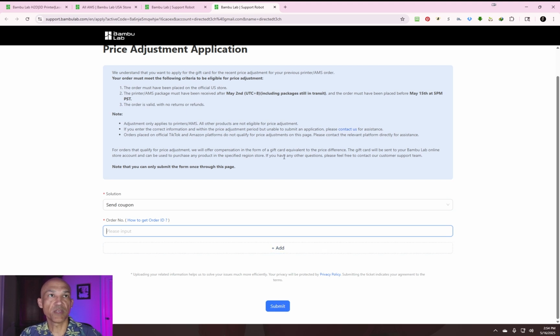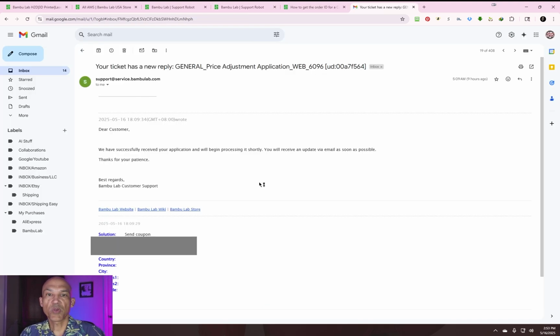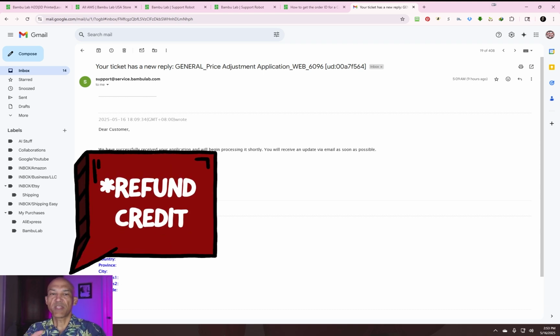Now I've already done this, and we'll take a look at my email here real quick and see what that looks like. So I went and I put in my order number, which I'm going to block out. But once I did that, you hit submit, you'll get a ticket created, and they will tell you that they've received your application and they will process it. I couldn't tell you exactly how long this is going to take, but eventually your refund money will be coming your way.